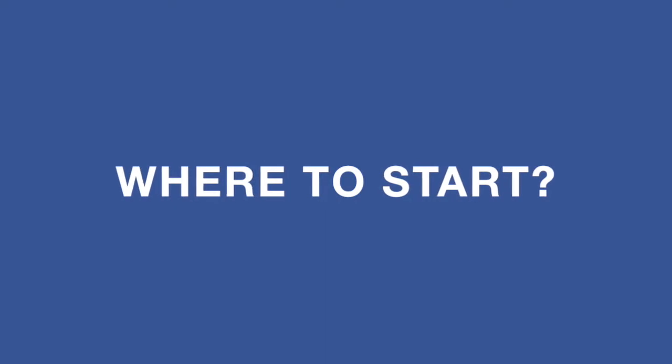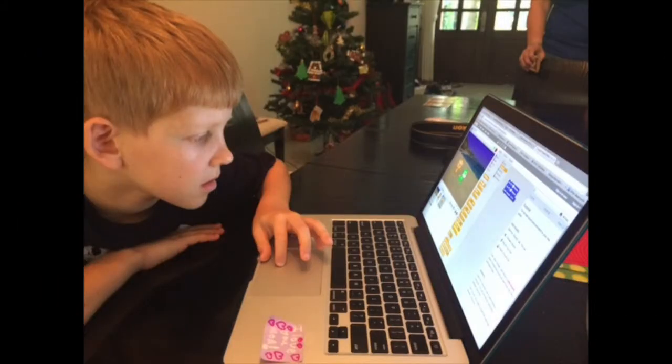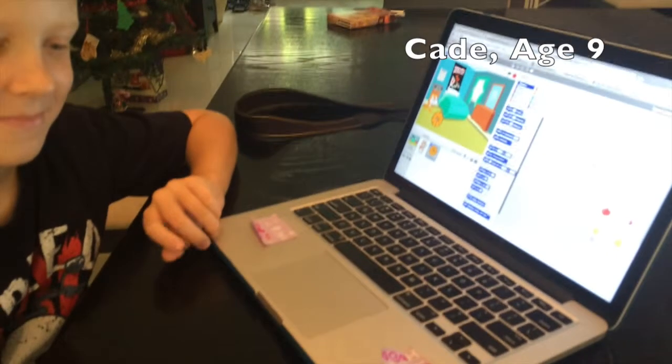I was excited about the ideas that were forming, but I still had doubts. With more advice via Twitter, I decided to test drive coding with my son, a grade 3 student. Here is what happened. Cade and my first look at Scratch.